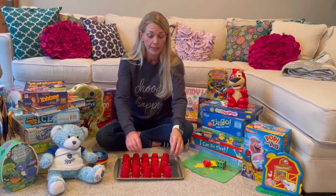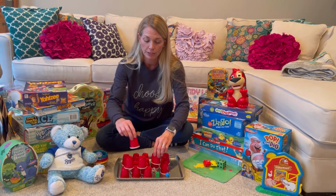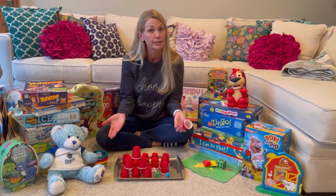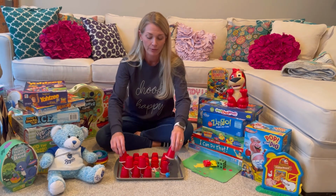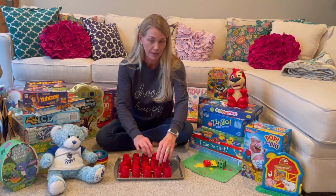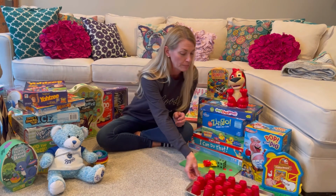When you're finished playing it, switch it up. Take your cups. If your parent educator hasn't brought these yet, she will at some point, I promise. You do some cup stacking. So another way to just turn it into a different little fun activity for you and your kiddos. So that's the memory match game.